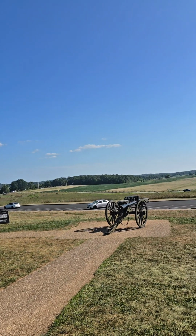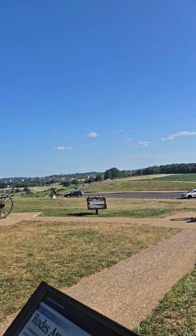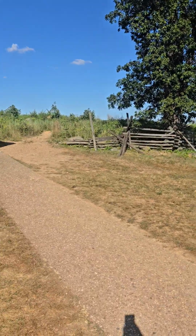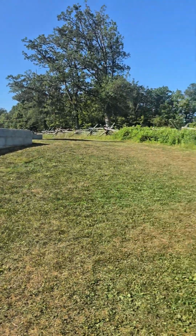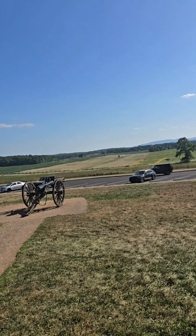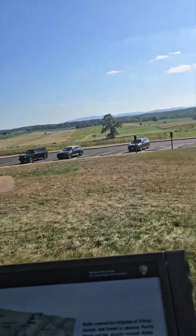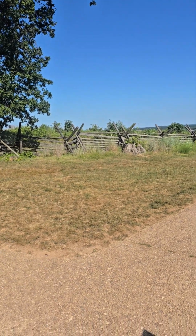So, that's Oak Ridge. That is actually where the Union lines were. And all on this area was where the Confederate lines were, from down to the railway cut, up here to the hill, and down towards Carlisle Road in that direction.